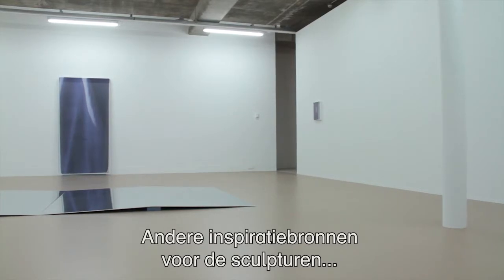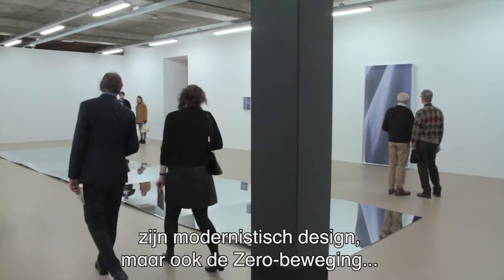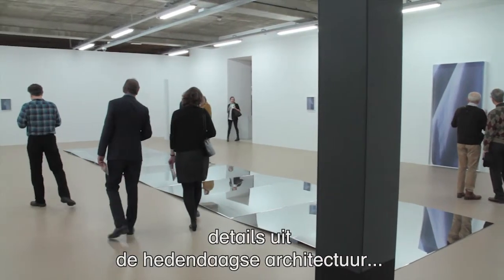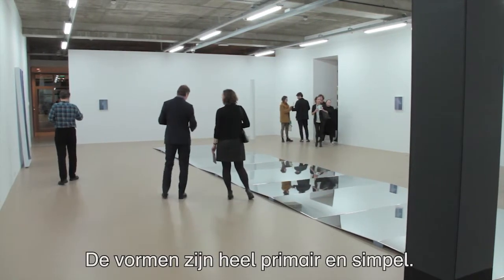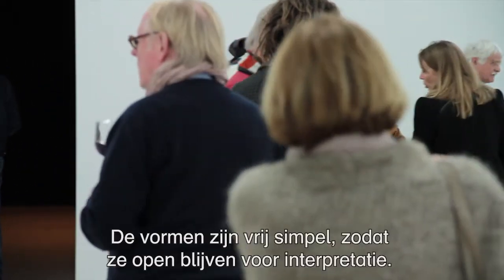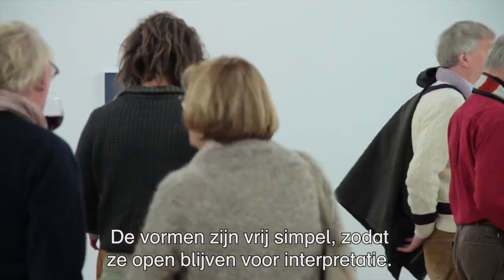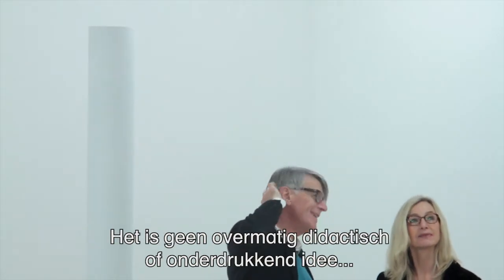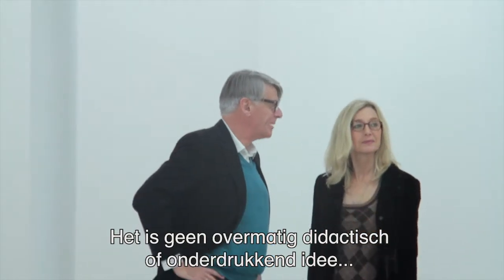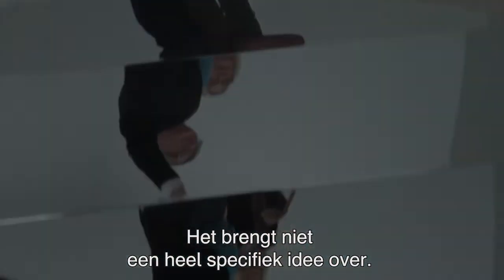Some of the other things I was thinking about with some of the sculptures is modernist design, but also zero movement, contemporary architectural details. But I do think that the shapes are quite primary and simple, the forms are all quite simple, so that there is this sense of openness for interpretation. The viewer can bring things that maybe I never determined were there, and it's not an overly didactic or oppressive sense of conveying a very particular idea.